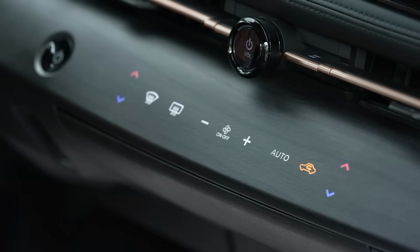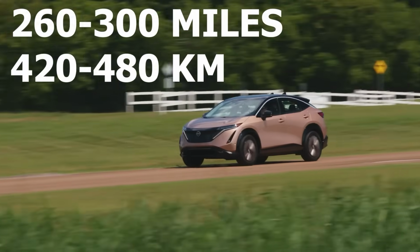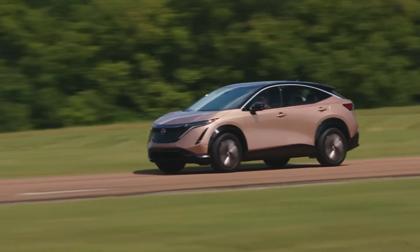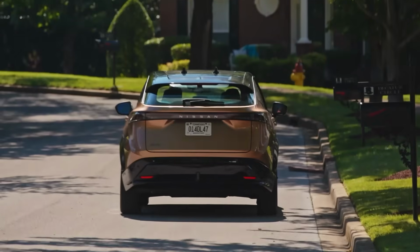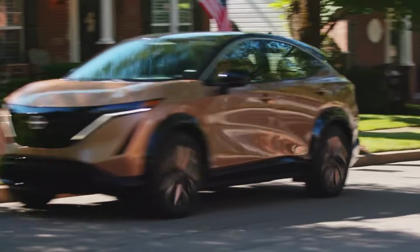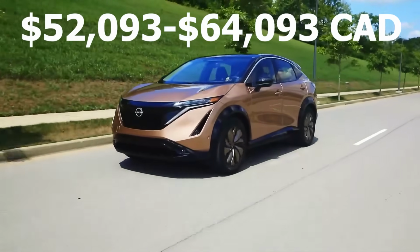Some of the tech and ergonomics inside do fall a bit short, and in terms of driving range on a charge, the Ariya is adequate at best. You'll definitely want the bigger 87 kilowatt-hour battery option for this one. But even with its shortcomings, this is still a well-designed vehicle and one that you can find some excellent deals on, thanks to very strong incentives from Nissan combined with EV rebates.